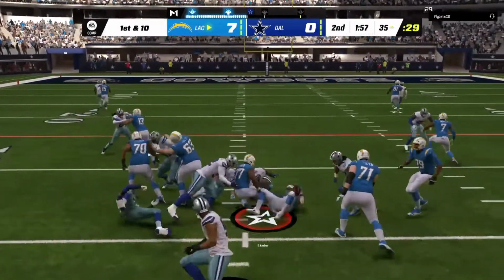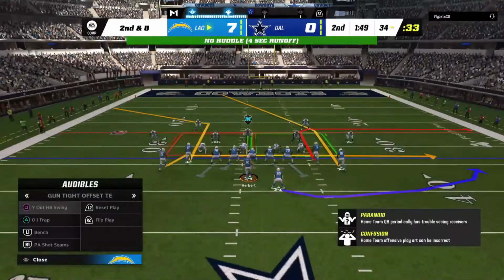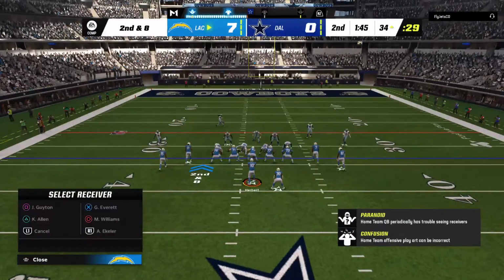Running on first down, Ekeler, and he can only manage to get a couple. 2nd and 8 coming up. The last run got a couple. Here's 2nd and 8.